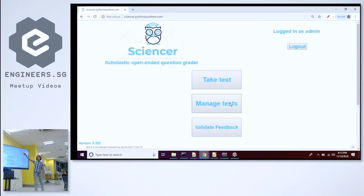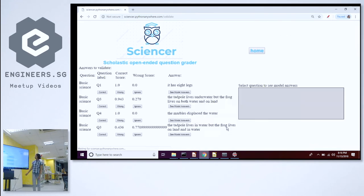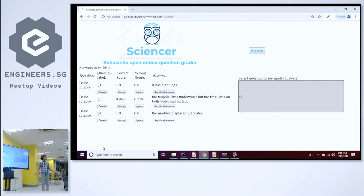So now, if I log in as a teacher or an admin, we can validate the feedback and the disputes that the students gave us. So up here, we'll see all the disputed answers in the system. You can see that the answer that we just disputed was at the bottom. As a teacher, you can click here and see the model answers. Then you can choose to either mark it correct, wrong, or ignore it. So that's pretty much what Science Up does.